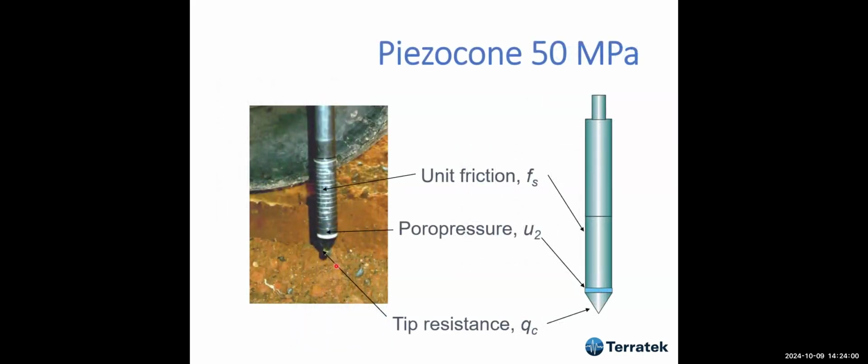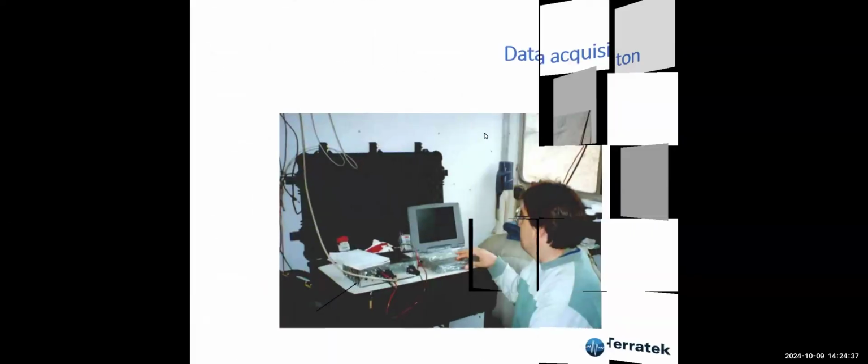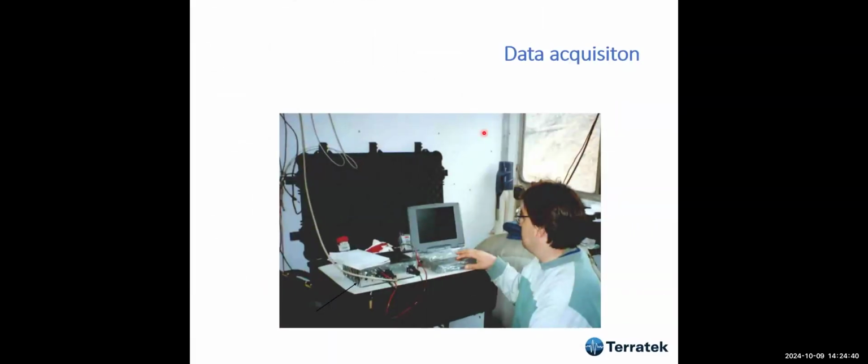And so the piezo cone that we used measures sleeve friction, pore pressure, and, as I told you, the tip resistance, like the wheels of a truck, with the cone just entering the soil. This piezo cone that we developed later on in the 90s, we designed and built our piezo cones. They have a capacity of 50 MPa of tip resistance, and this is okay for most soft soils as well. And this is the data acquisition system.